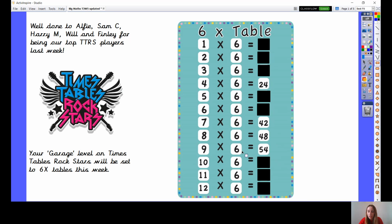And I'm also going to cover up 9 times 6 is 54, because I know that it comes just before 10 times 6, which is 60. So it's going to be 50 something, and I can use my number bonds. I know 6 add 4 make 10. So 54. 9 times 6 is 54.